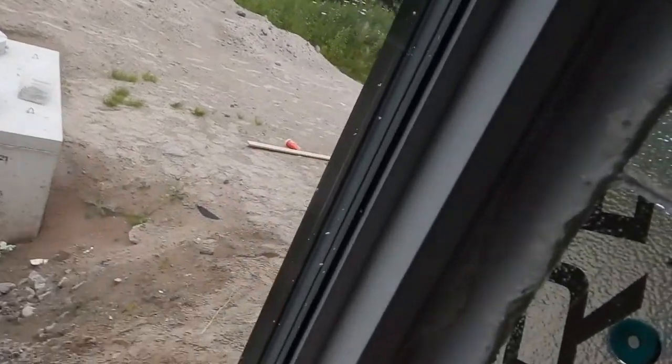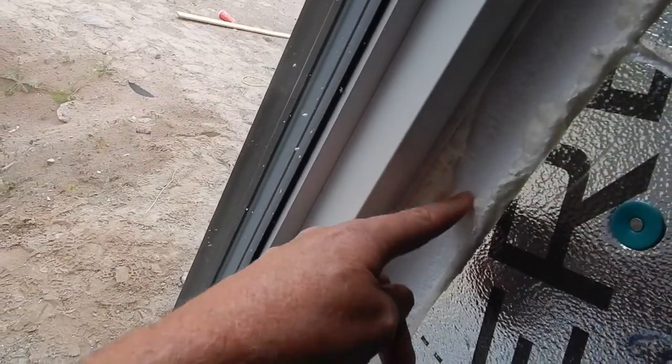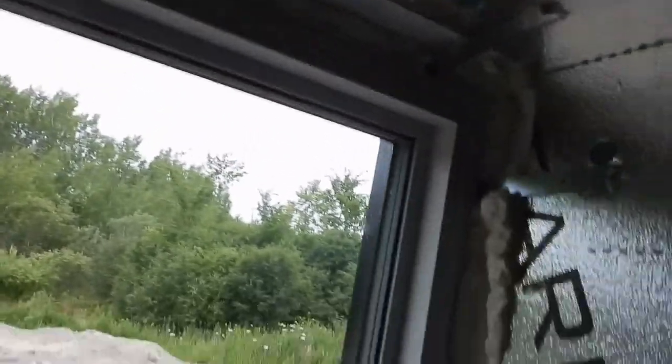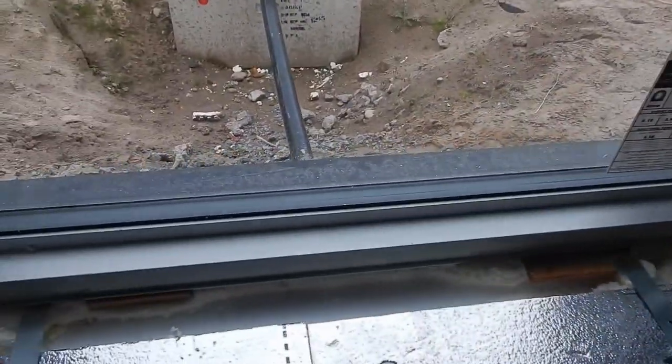So here you can see the thermal wall as it's been pushed in there. And then you can see that there's a lot of foam that's been sprayed around it to seal it. And I think that's what Jay's up to right now for the other window.